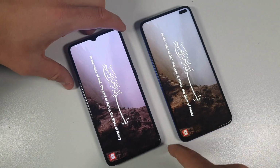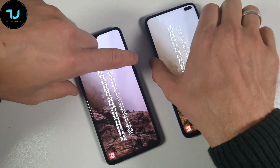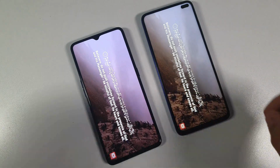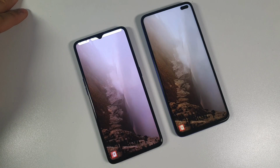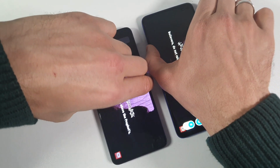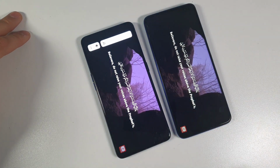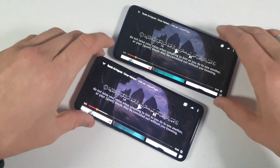Okay, speaker comparison. Let's begin with the Realme X2 Pro. Left side. Redmi. Different screens, completely different screens. Redmi. Okay, Ninjas, you get the point here.